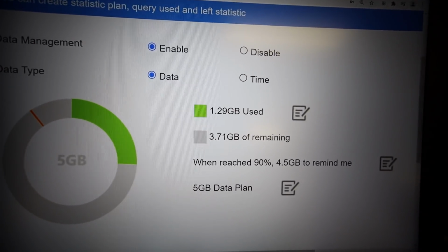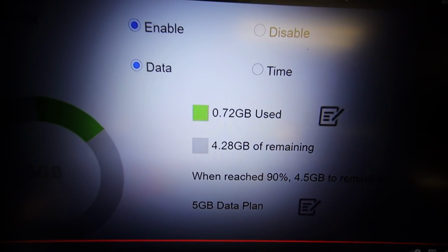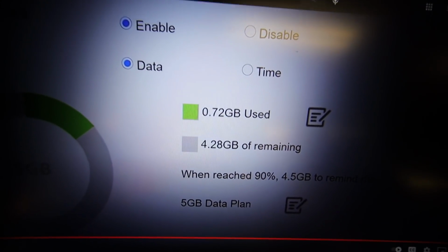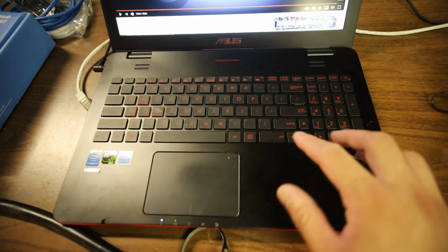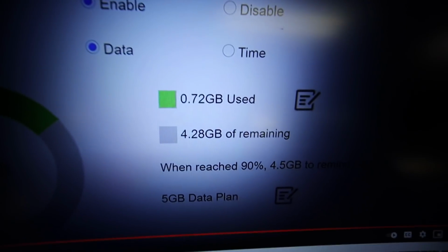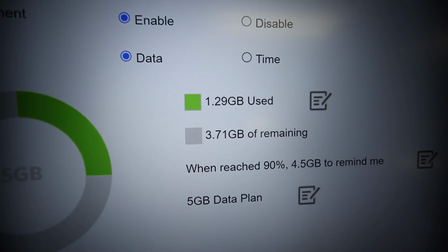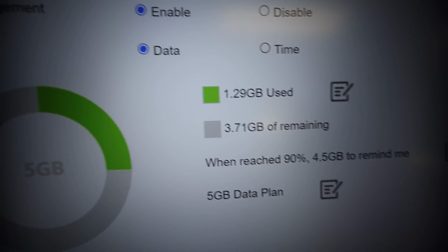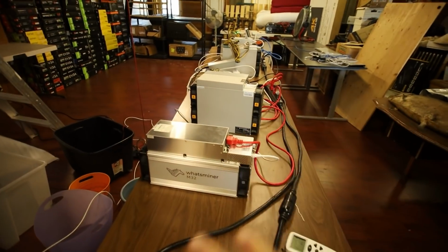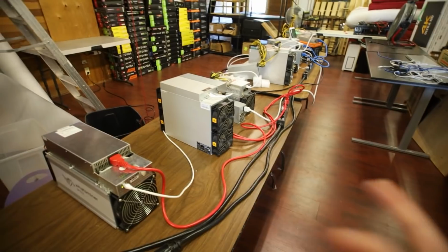But there's one thing I wanted to show you guys. In the previous video that I did, when the internet went down in my barn, initially on the first night, I used about 0.72 gigabytes. And the biggest reason for that is this laptop was using most of the data. It was downloading Discord updates, Windows updates, and a bunch of other stuff, I think. And so that's why we used a lot. But you can see the comparison there, 0.72 gigabytes versus 1.29, all right? So let's say about 500 megabytes has been used up now for all of my ASICs here for the past 10 days. Just to give you guys that context of what happened before and now.